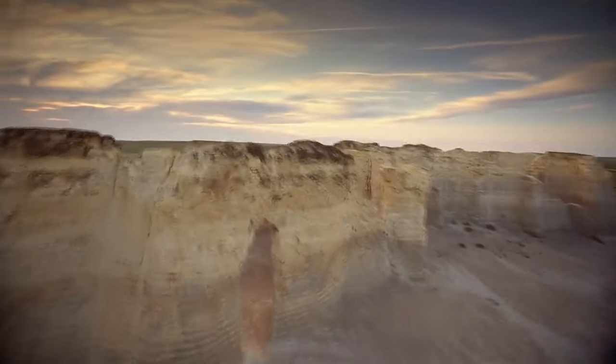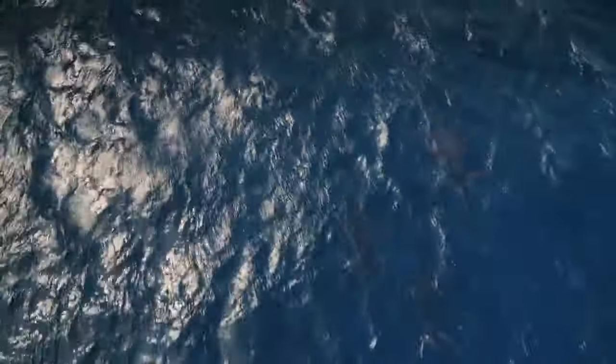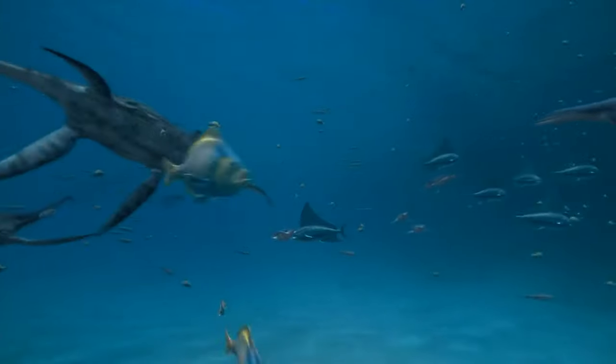Countless other creatures still buried within the layers of the earth, waiting for us to find them, waiting to tell us stories of our world when it was theirs.